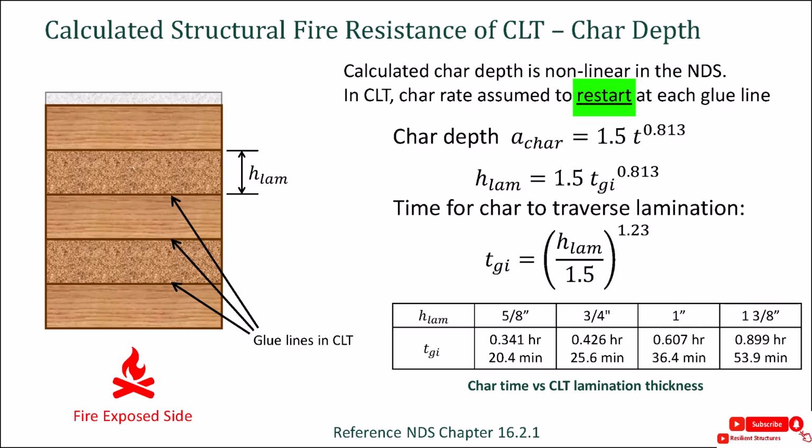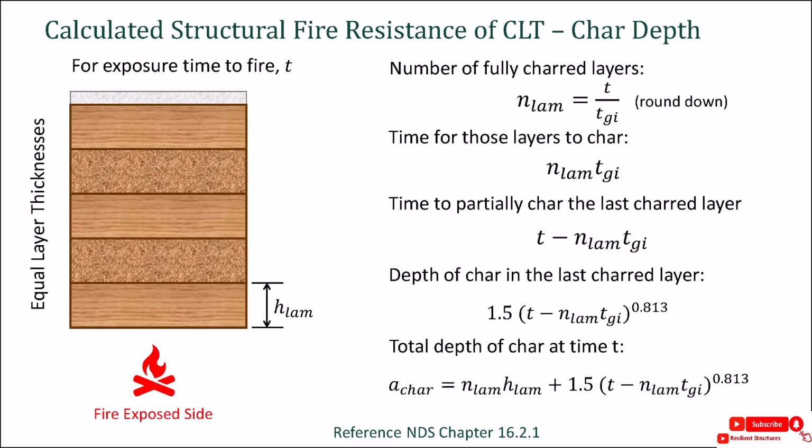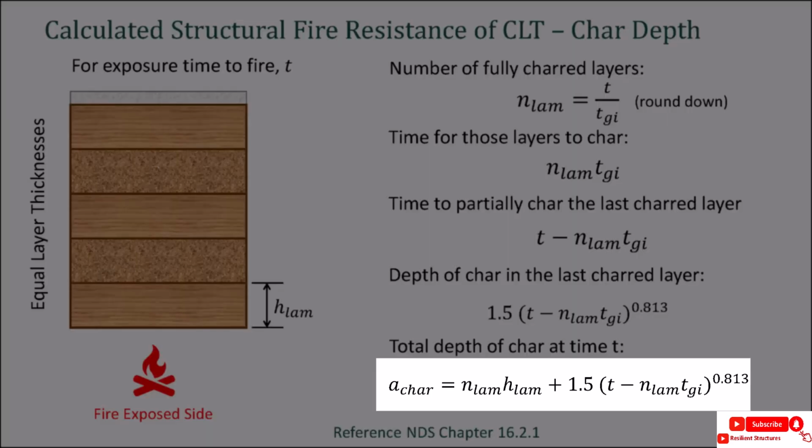Okay, so calculating the total char depth for a multi-layer CLT panel sounds tricky then. With this nonlinear rate and the restarts, how do engineers actually do that? It definitely requires a systematic approach, yeah. But the logic is pretty neat. First, they figure out something called t_lam. That's the time it takes for the char to burn completely through one single lamination. The formula involves the lamination thickness, s_lam, and that standard 1.5 inch per hour rate raised to a power of 1.23. That exponent, the 1.23, is derived from tests to account for the nonlinear behavior.